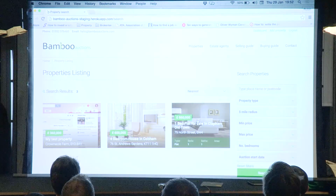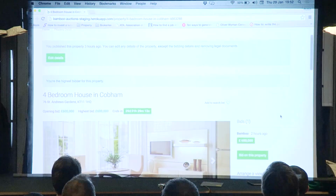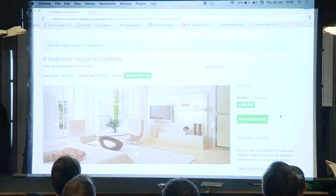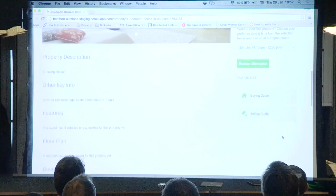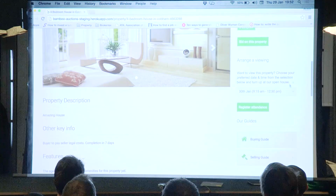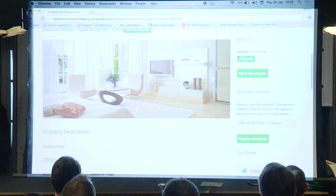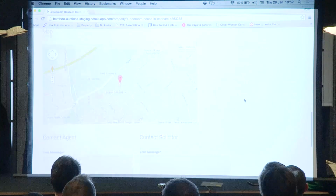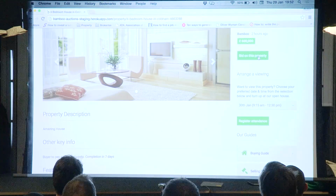From a buyer perspective, this is what they'll see. It's a familiar Rightmove, Zoopla style interface. They can search for the properties, they can arrange site viewings through the calendar, send messages to agents and solicitors, and they can place bids on the properties.